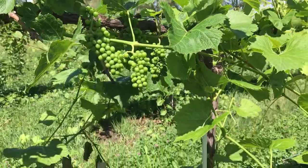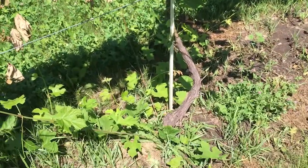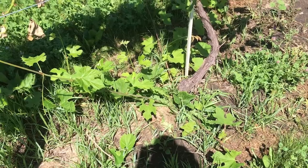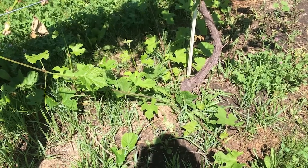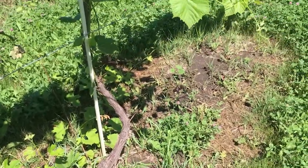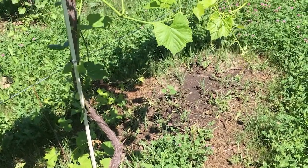In addition to that, we have all these suckers that are growing on the ground. These should be removed. They're just taking energy away from the fruit, and it's best to cut them off or pull them off and then spray out all these weeds, because the more heat you can get to the plants, the better they will develop.